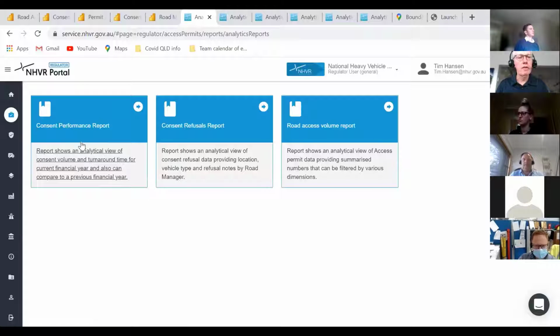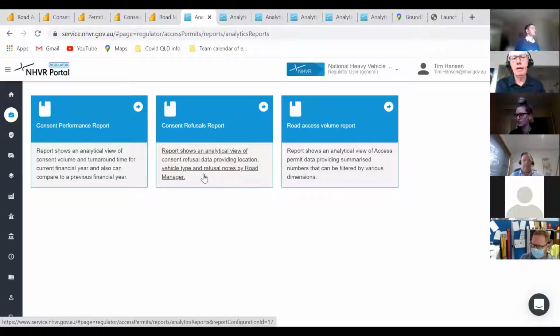Now, this one here is the performance one, so it tells you how long you take to turn them around. So when I look at this, I've got to filter these by individual councils. If I want to go to council level, with your account, you will only see your own information, so you don't need to do that pre-filtering. And then the volume here, the one in the middle was only launched a couple of weeks ago, and I'm told by our people that they're in the process of setting that as a default setting.